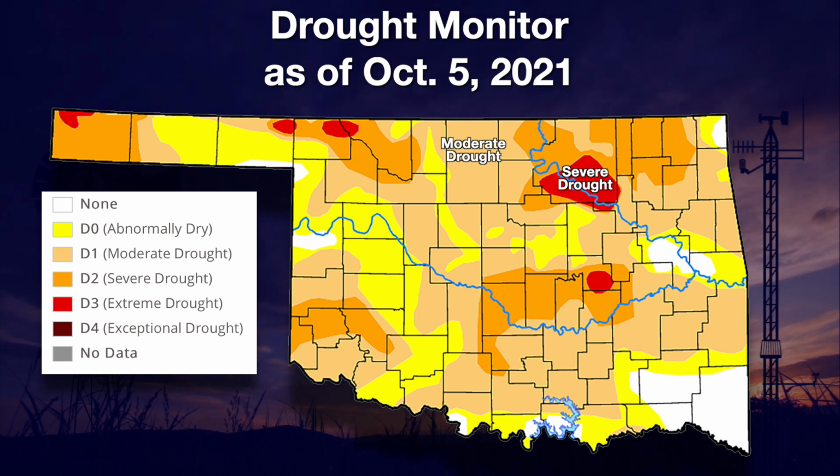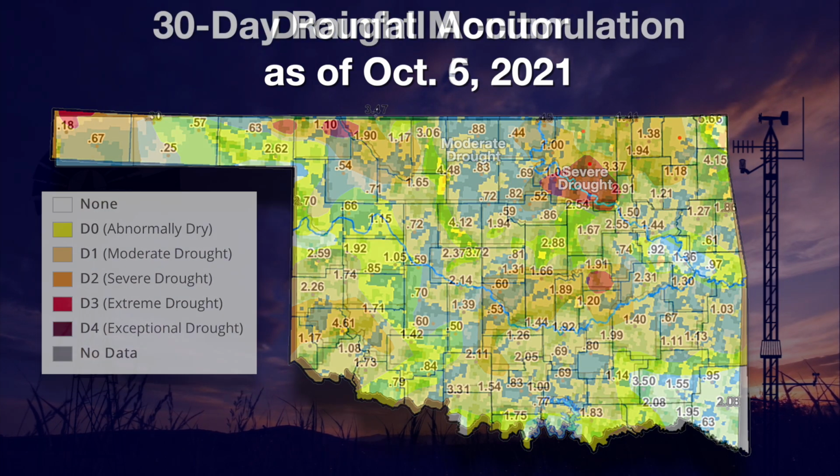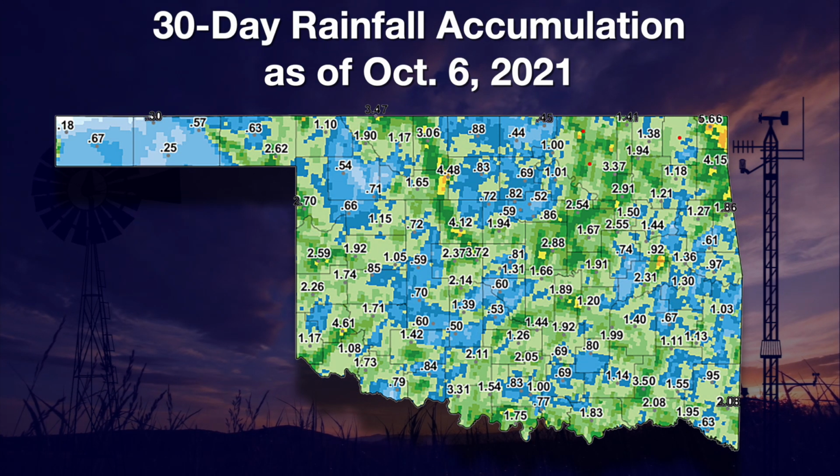If we look out in the far western panhandle, we now have a little spot of extreme drought. So things improved a little bit in some areas, and they got worse in other areas. That's about the usual case for Oklahoma and its rainfall patterns. Well, Wes showed you those short-term rains. Let's take a look at the longer-term rains.